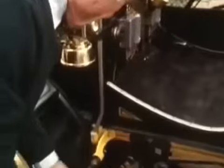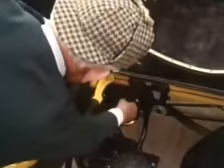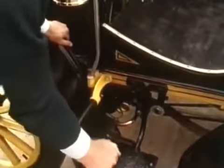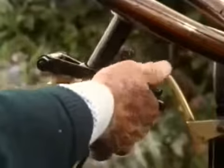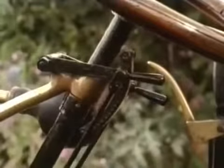Now the most important job of all, having inserted the starting handle, as you can obviously see, the side of the engine, is to put it on half compression. Otherwise, there's a great risk of breaking your wrist. Turn on the switch, adjust the throttle and ignition controls.